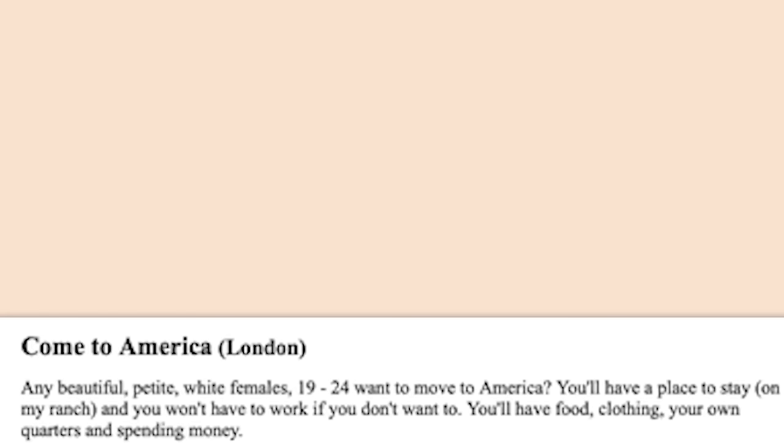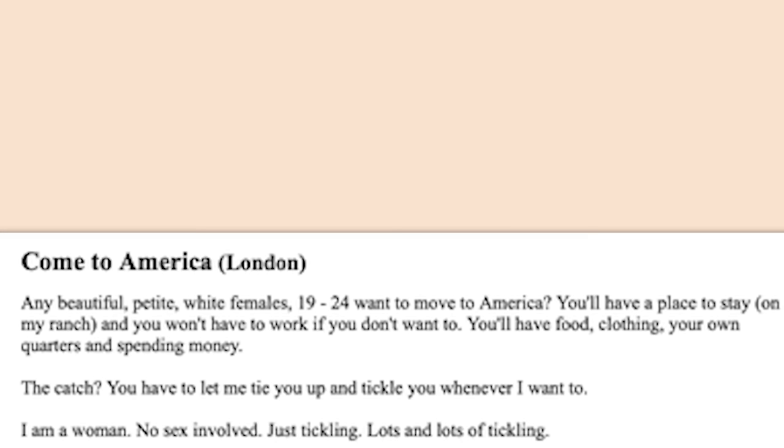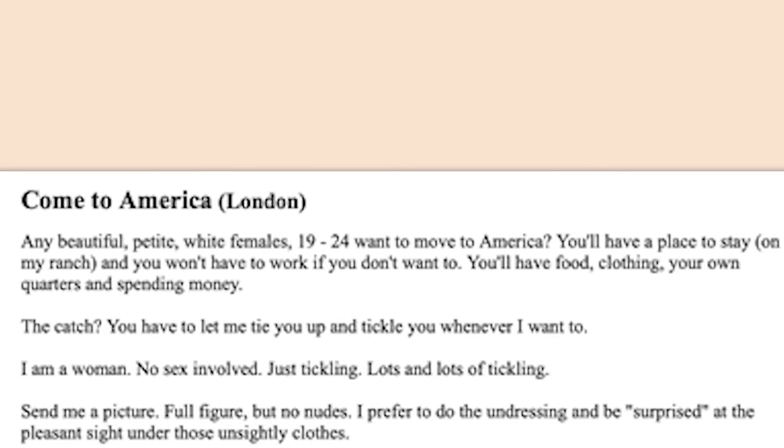Come to America, London. Any beautiful, petite, white females, 19 to 24, want to move to America? You'll have a place to stay, on my ranch, and you won't have to work if you don't want to. You'll have food, clothing, your own quarters, and spending money. The catch? You have to let me tie you up and tickle you whenever I want to. I am a woman. Oh. Whoops. No sex involved, just tickling. Lots and lots of tickling. Send me a picture. Full figure, but no nudes. I do prefer to do the undressing and be surprised at the pleasant sight under those unsightly clothes.